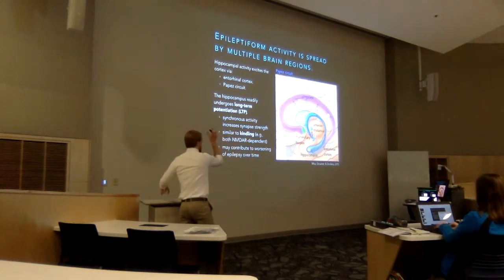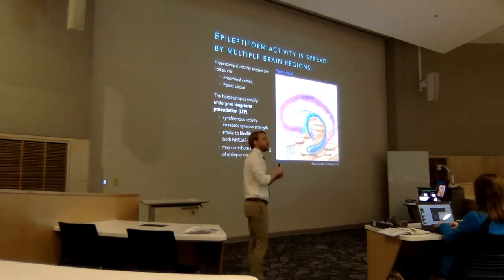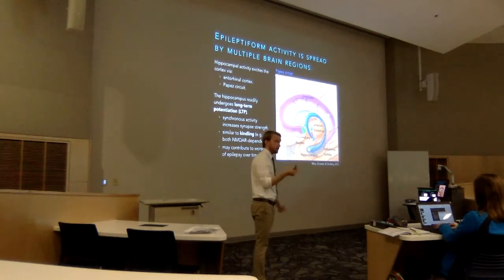And so when we have this hyperactive activity in the hippocampus, it gets spread. That's what we're going to measure in the EEG, and that's going to cause the sensory, motor, and consciousness abnormalities that we see in a seizure. So the hyperexcitability can be bad.